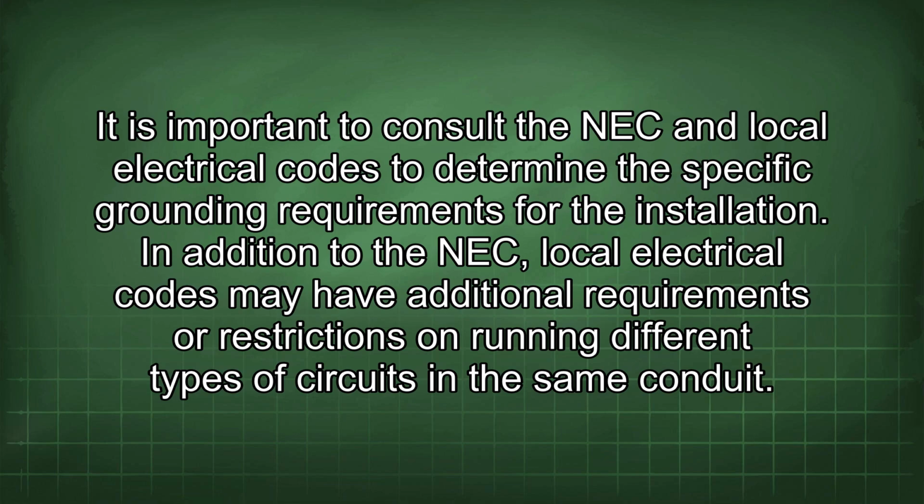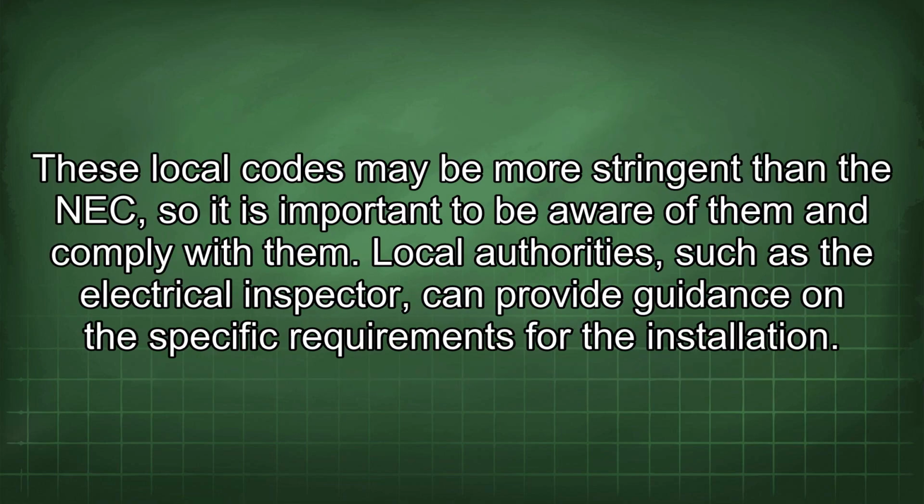In addition to the NEC, local electrical codes may have additional requirements or restrictions on running different types of circuits in the same conduit. These local codes may be more stringent than the NEC, so it is important to be aware of them and comply with them. Local authorities, such as the electrical inspector, can provide guidance on the specific requirements for the installation.